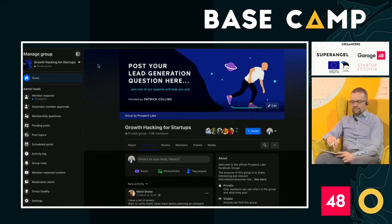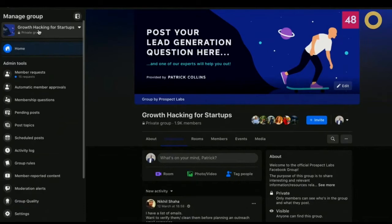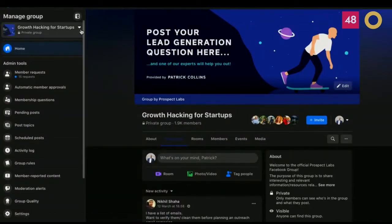The other thing, though, is when you label your group, try and call it something that is keyword friendly. So I don't call the group Prospect Labs or Patrick Collins Training because nobody really knows what they are. I call the group Growth Hacking for Startups. So all of you looking at scaling your startup, growth hacking, lead generation, whatever you want to call it, a lot of times my group will come up and it says provided by Patrick Collins. So all of you should say recruitment group provided by Video CV, but the group shouldn't be called Video CV, for example.